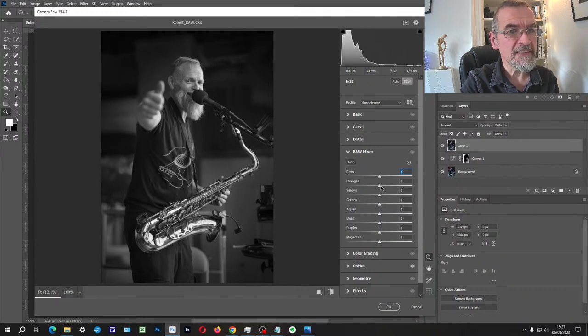Not a lot in the way of red in there. Orange is kind of creating bits from behind. Don't know that that's really adding anything, so just leave them. Yellows. Now, the yellow is playing around with this saxophone. Do we want it brighter? Do we want it darker? We don't want it darker. We don't want it too bright. I'd probably leave that where it is.